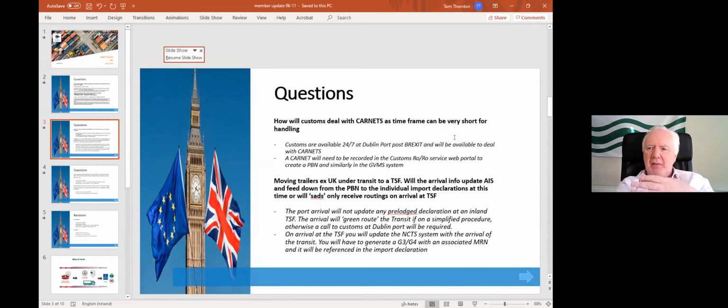You will use the carnet number to populate the PBN, the Customs Ro-Ro Service web portal. So you populate that with the carnet number to get the PBN for that load. And you would use the carnet number then for the GVMS system as well to get a GMR. So in theory, you can consider it to be like a transit. You use the carnet number instead of the transit MRN number to populate the PBN system and the GVMS system.